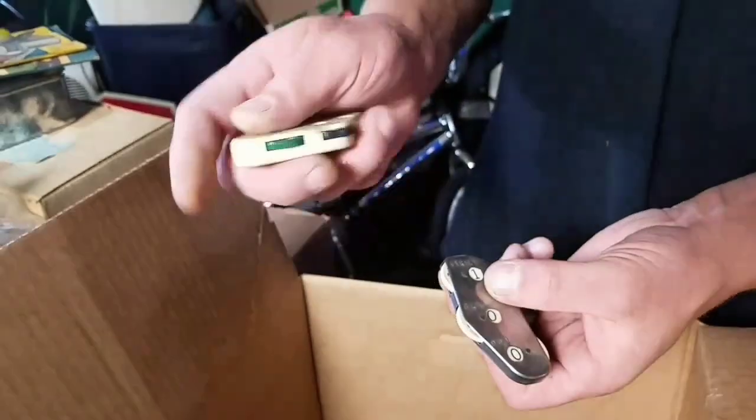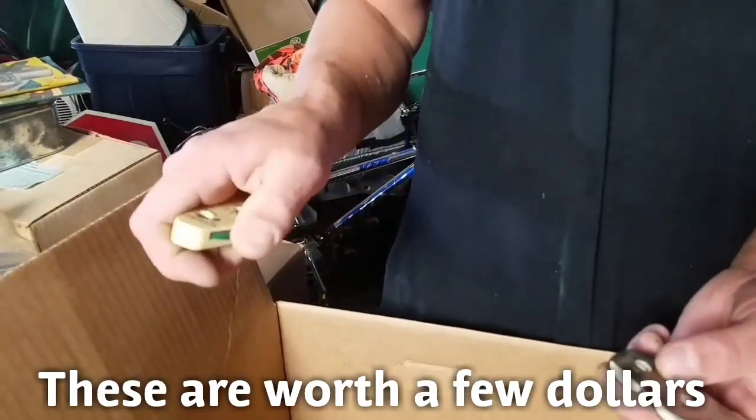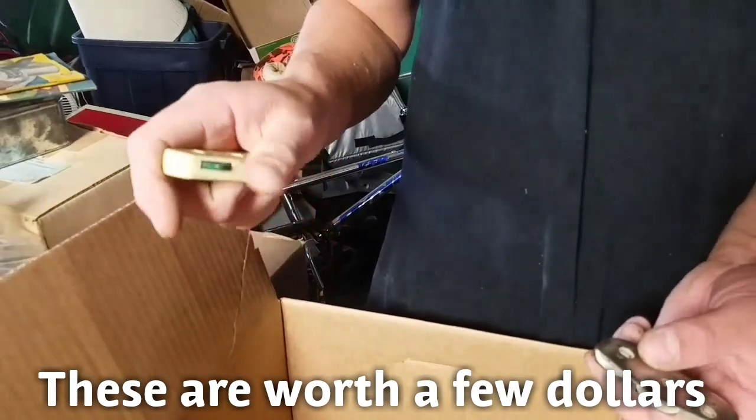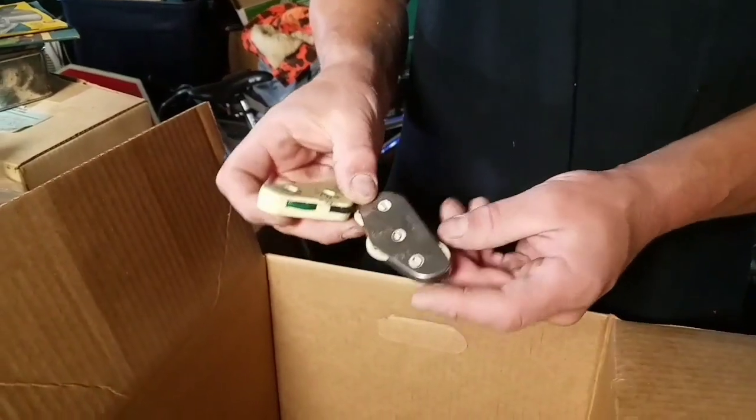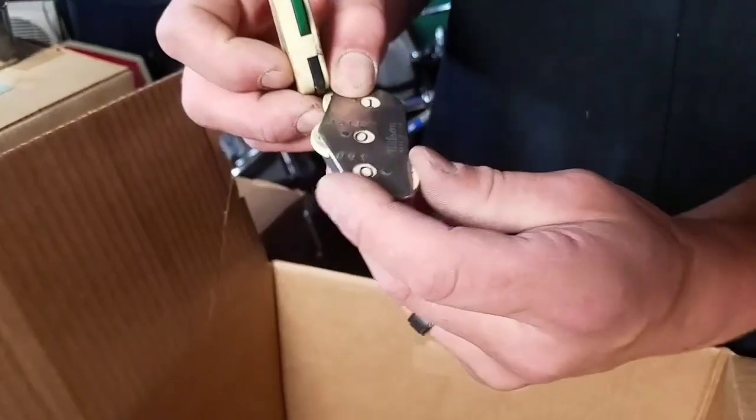The old baseball umpire thing. This way he keeps track of the strikes, balls. This way he don't lose count. How many outs there are. Look at this one. Old Metal Wilson one. You ever seen one of those, Chachi?